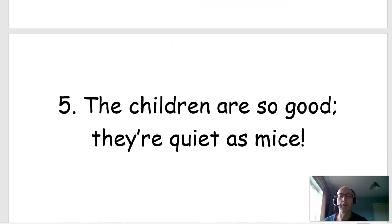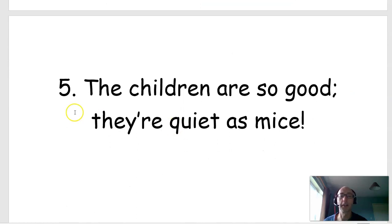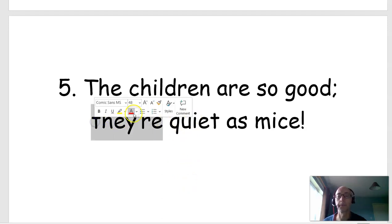And number five, again, pause, have a think. Let's have a look. "The children are so good. They're quiet as mice." That's they're. What are we trying to say? Is it possessive? No. Is it over there? No. The children are so good. They are quiet as mice. This is totally correct. They're is right.